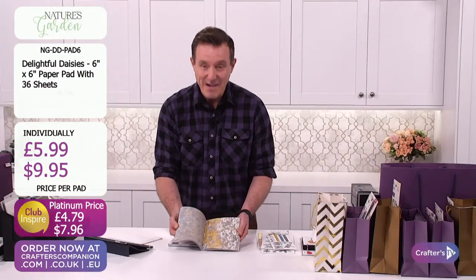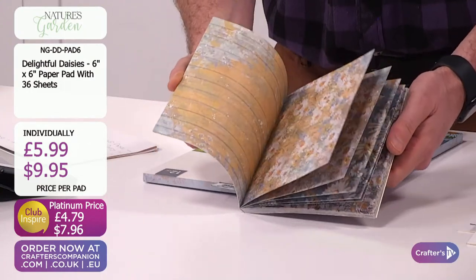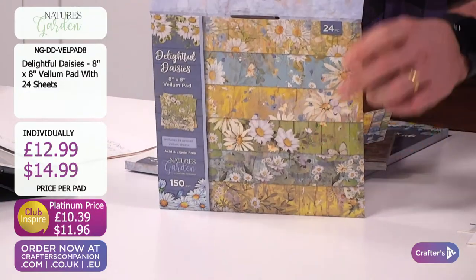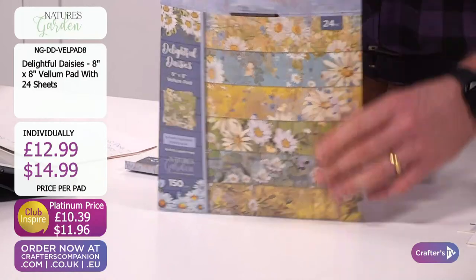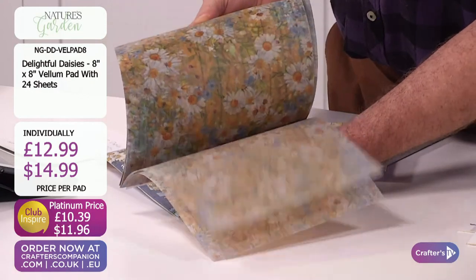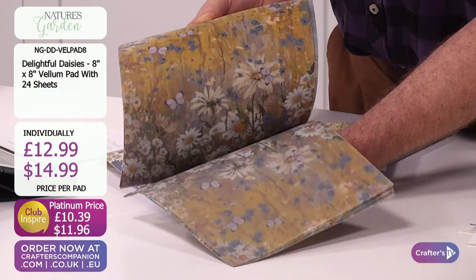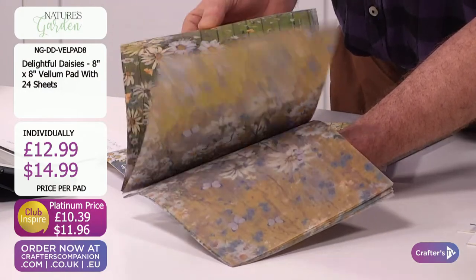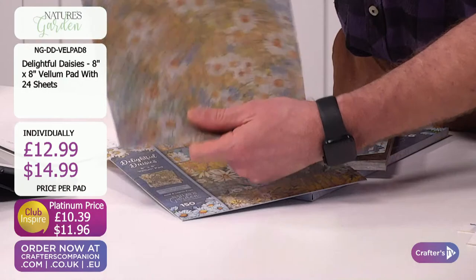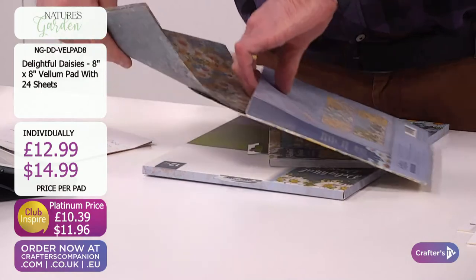So anyway, the pad itself you can pick up for $4.79 or $7.96. It's absolutely beautiful. If you want the vellum, that again matches up beautifully with the designs that you've got in your paper pad. Just to say also that the items that you can pick up individually, you can create your own mini bundle. And if you spend over 50, you will get an extra 10% off. So again, if you want to stock up on the vellums, if you want to stock up on the beautiful papers, might be worth multi-ordering those. And then you can get towards that 50 to save an extra 10%. Those are the vellums for $10.39 or $11.96.